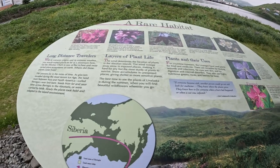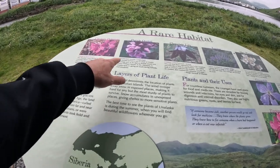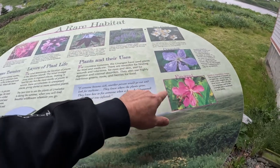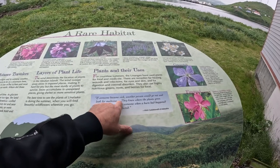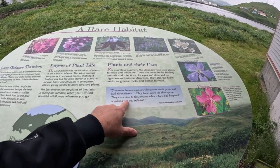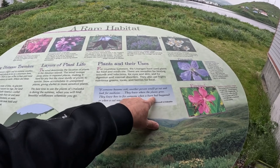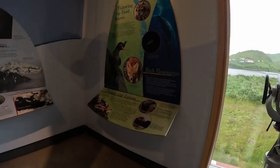Really nice plaque outside of the Museum of the Aleutian Islands, talking about the rare habitat, all of the delicate and wild and rare flowers and growth that go on in this area. If someone became sick, another person would go out and look for medicine. They knew where the plants grew, they knew how to fix someone when a burn had happened or when a cut was infested. Very interesting.